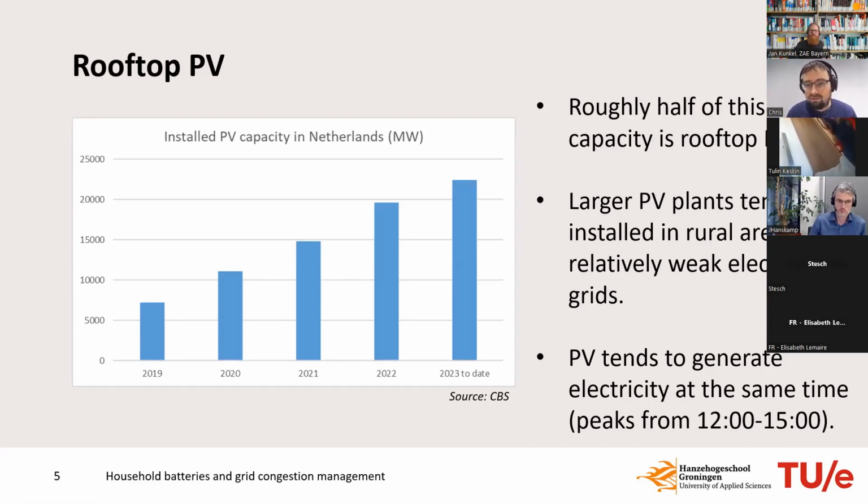But of course, this will cause some problems because electricity from PV tends to generate around the same time, typically between 12 o'clock and 3 o'clock. So you have a large peak in production that quickly tails off.